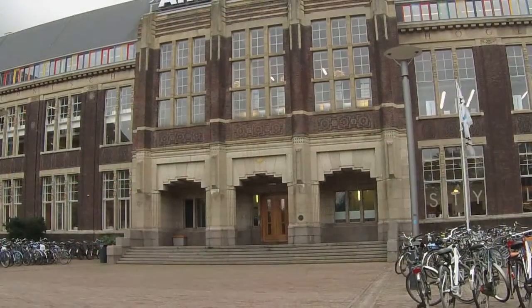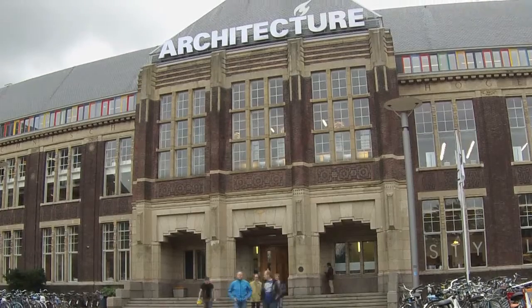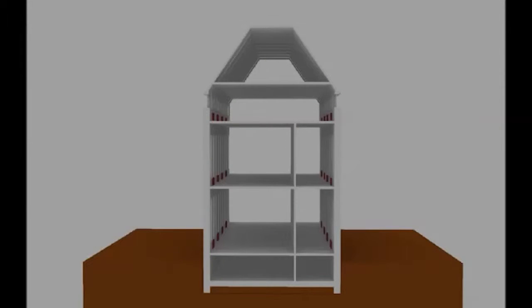Our task is to redesign the Faculty of Architecture whilst increasing user comfort and reducing the carbon footprint without compromising on its monumental facade. This is the section of the most southern wing of the faculty. To improve the section of this wing, we should first identify the problems of the faculty's current state.